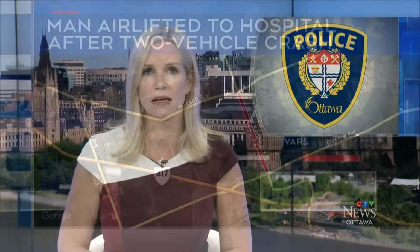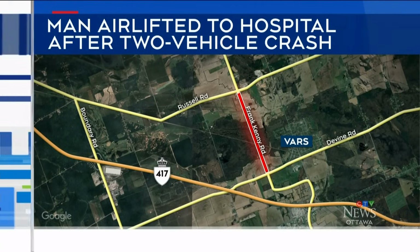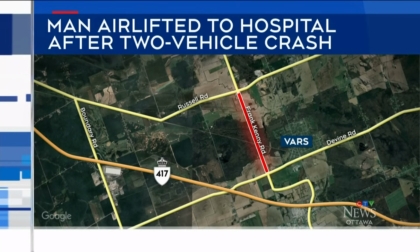Well, one man was seriously injured in a crash near Vars earlier today. It happened around 11:30 a.m. on Frank Kenny Road between Russell and Devine Roads. 2 vehicles were involved in the crash. One of the drivers was airlifted to hospital with multiple serious injuries. A section of Frank Kenny Road was closed for several hours but has since reopened.